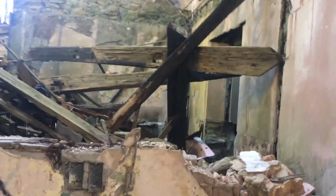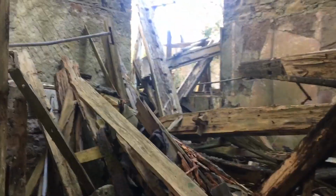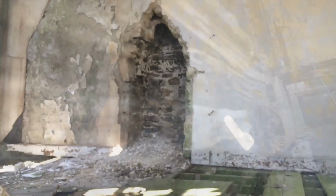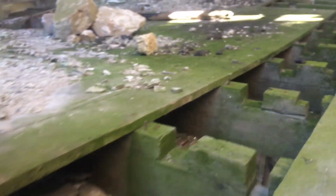This is all when they put these in the house. The smaller ceiling. Old fireplace. That's the room downstairs we were just in. Standing on this dodgy little. Is this dog shit? Or sheep shit?